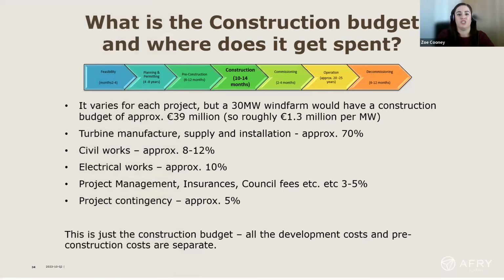Coming to budget then. So the cost will vary for each project, but roughly speaking, a 30 megawatt wind farm could have a construction budget of approximately 39 million. So roughly speaking, 1.3 million per megawatt. Now that's just the construction cost. That's not any other costs around planning or any SI that's needed or anything else the developer needs to do. This is purely just construction, so it's quite expensive.